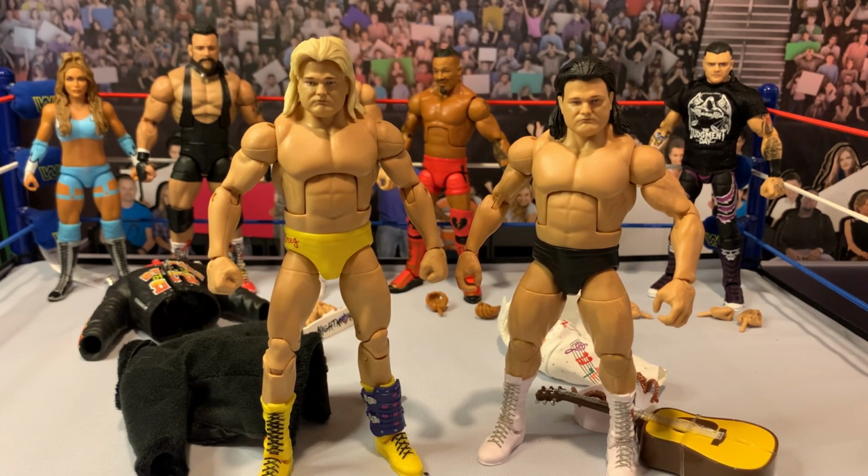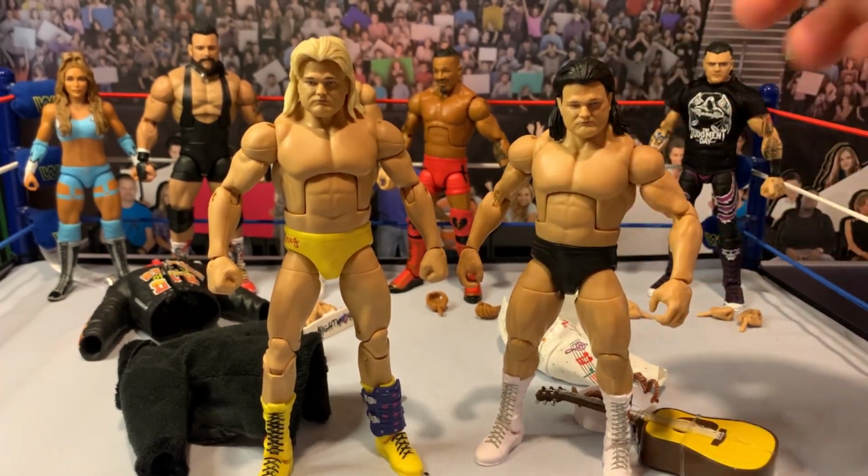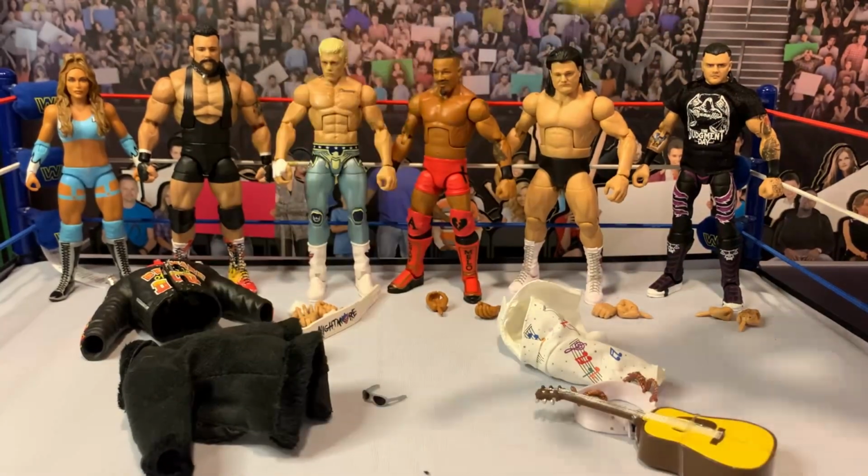Obviously we've got Valentine. They made AJ's legs bigger, AJ Styles. So hopefully they continue that, because I think they do make some guys proportionally a little small. Getting this version, getting a fixed formula, I think is really nice. So we'll get him out of here.